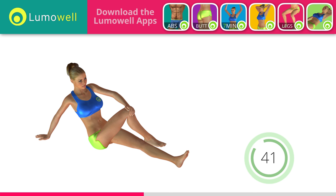Sleep for at least 8 hours a night. Rest is critical for a good physical shape.